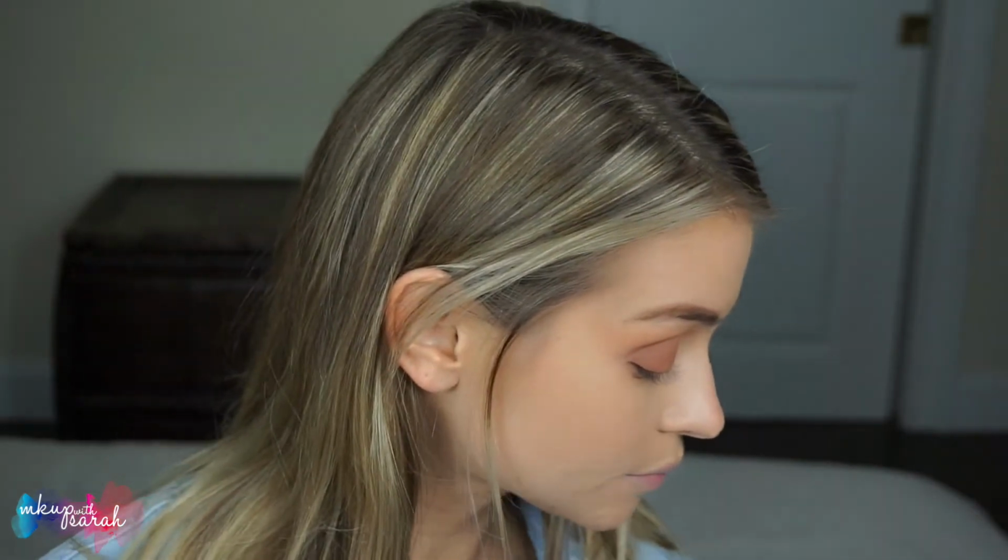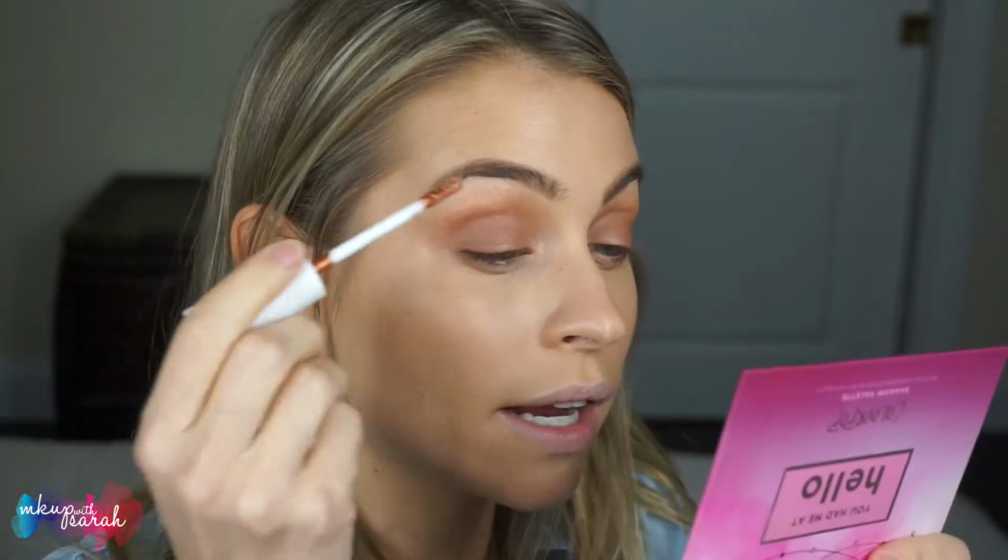Okay, so now that we have our base eyeshadows on, I'm going to add a pop of color. These are the new ColourPop SuperNova eyeshadows. They come in, I think, 5 different colors. So I'm going to use the shade Dragon right here as my eyeliner. I just think this is the coolest way to add a little something to a pretty neutral look. It kind of elevates it a little bit, and I just think it's so fun. So I'm just going to, like I said, keep that right on my lash line right here.